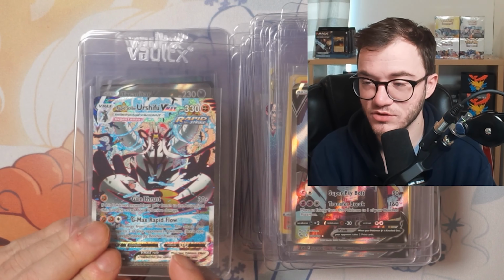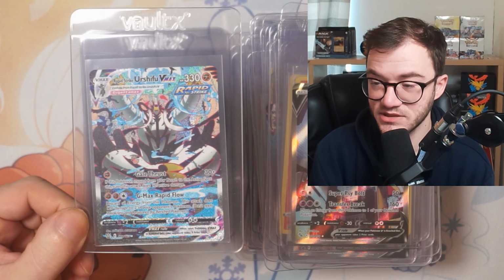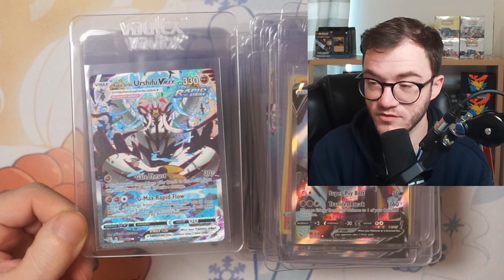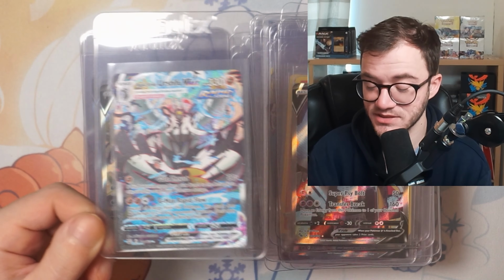Then we have the Single Strike Urshifu VMAX from Battle Styles. Now this is a really tough card to pull. But the center on this one's really good. It was actually from my master set and I thought the center is so good. I'm actually going to send this off.